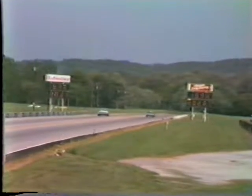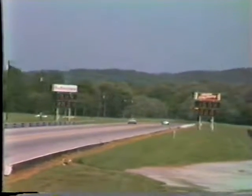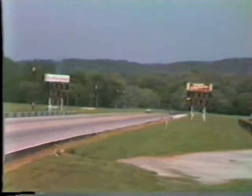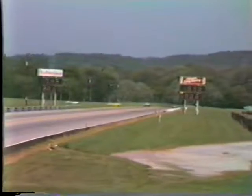In the right-hand lane, a 15.56. In the left-hand lane, a 17.45. Left-hand lane at 80.07. Right-hand lane, 90.81.